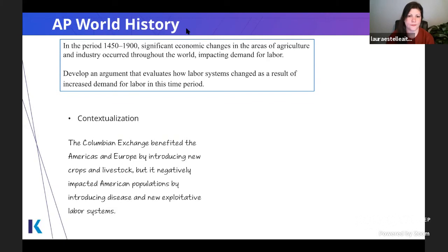Okay, here's the contextualization. So we're starting with the idea of the Columbian Exchange and how it definitely was good for the Americas and Europe in certain ways, certainly Europe in a lot of ways. It negatively impacted American populations by introducing disease and exploitative labor systems. So obviously not a good thing. But the ingredients within this that are really helpful to include: we've got the Columbian Exchange, we have crops and livestock, and then the negative parts are the disease and exploitative labor systems. I apologize for it being a little crooked here. So those are the helpful ingredients.